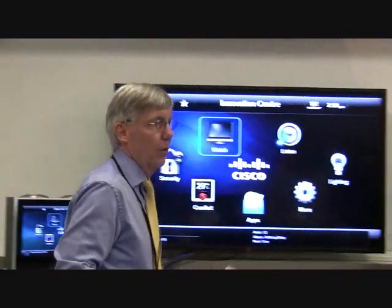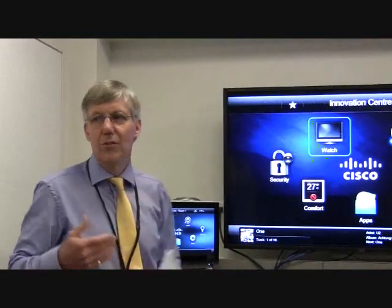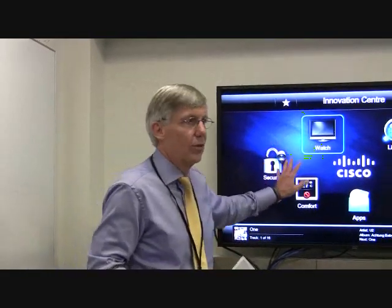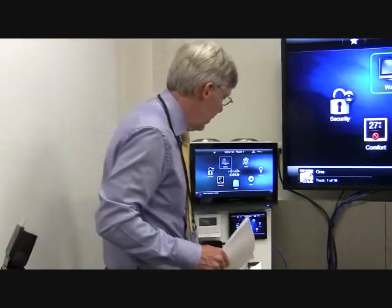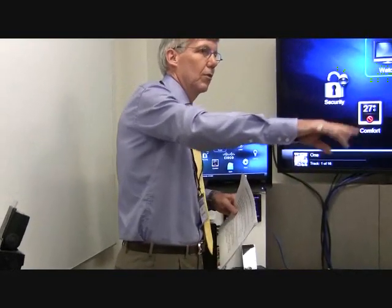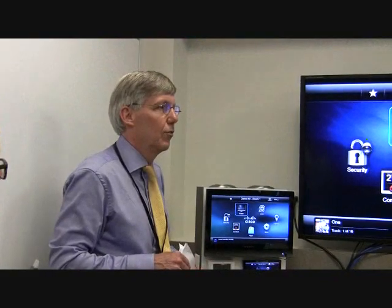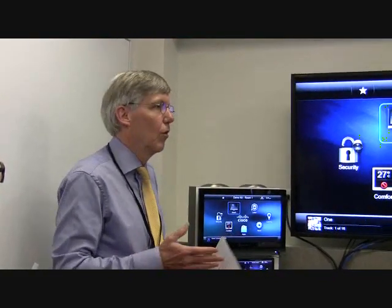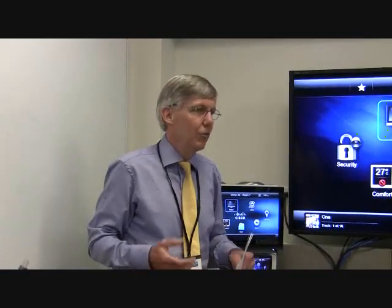And then the fourth part, and this is what people are really interested in, is the different ways to interface with your home. It could be my large screen TV, it could be a touchpad, it could be some type of iPad device, and I do have some Androids and iPads. We have a whole selection of different devices that enable people to have choices. But regardless of what type of device I'm using, the functionality is the same.